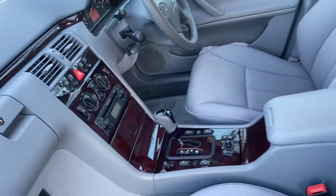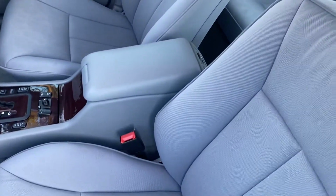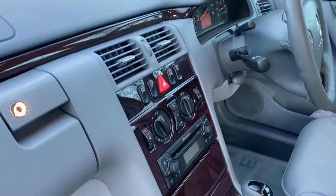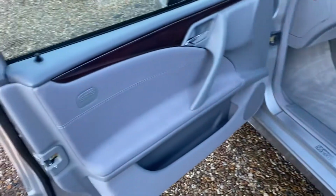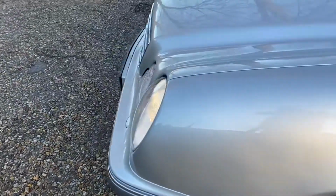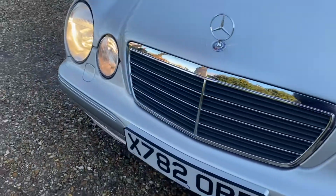Although they did suffer with rust, these cars, they were arguably built better than the later cars that came from the Mercedes factory. So all the switchgear has a new feel to it. The steering wheel is unworn. We'll go around to the driver's side. We have also featured some photographs of the underside of this car, which also resembles something nearly new. It's got the factory xenon headlamps.